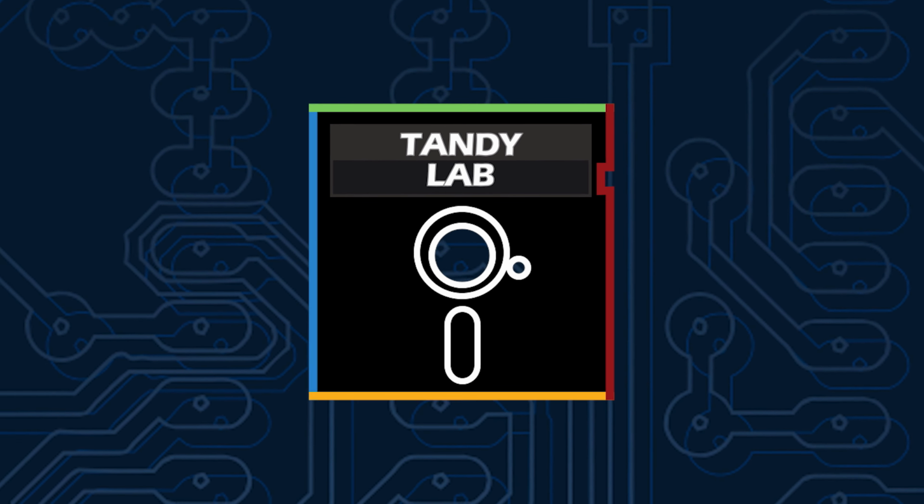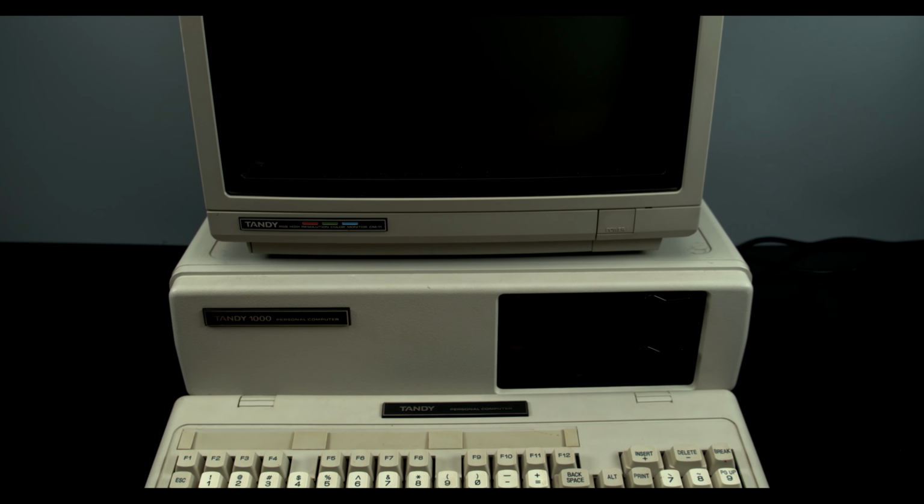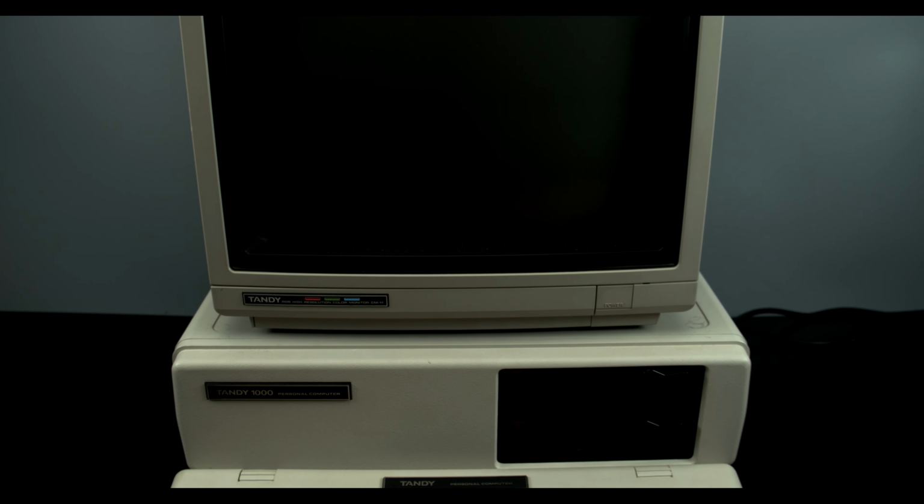Today, we're covering, of course, the legendary Tandy 1000, the computer we know and love. Let's look at where Tandy was at leading up to the November 1984 release of the Tandy 1000.